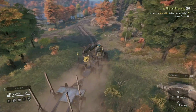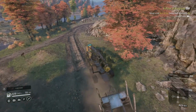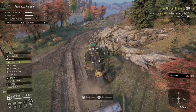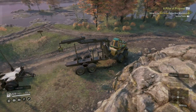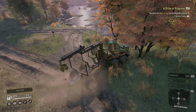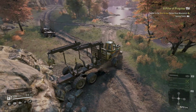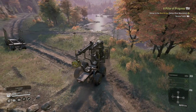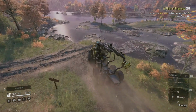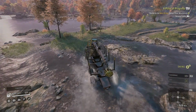I could drop the trailer here. Let's drop the trailer here. We can always bob off on our way back when we're coming back with the Forester. Take it over and get the medium logs. We are going to need them anyway to make medium planks for some later contracts. So it's not like it's wasted to do that. But this part now is a little bit wasted.